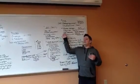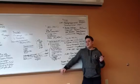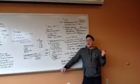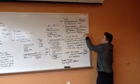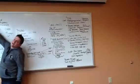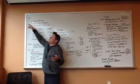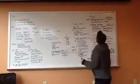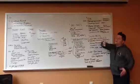Then you have PDE inhibitors. You have Inocor and Primocor. And then you have catecholamines, such as dobutamine and dopamine. Those are all real good things to increase contractility. That's what positive inotropics do. They increase the contractility, and you know that's a good drug because it's one of our goals in treatment for heart failure. So then we have the DIG signs and symptoms for toxicity.